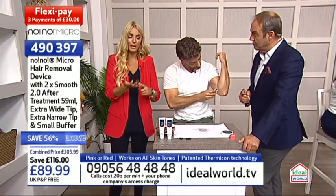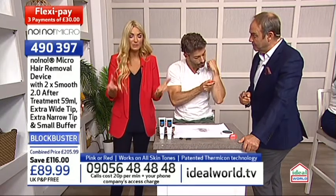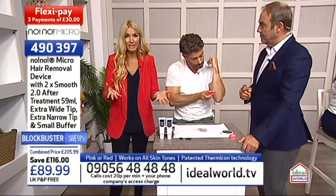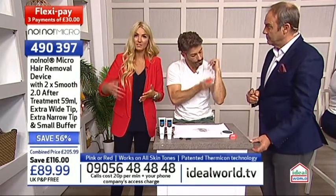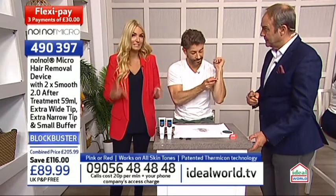So, you know, if you shave or wax or epilate, you know that the hair will always come back. You've maybe been doing it for the last 30 odd years and you'll still be doing it for the next 20 years if you want, because the hair will always come back. Not with the NoNo. It's completely different technology.